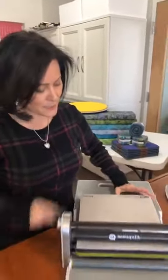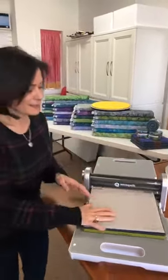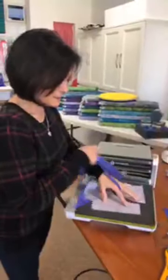So the selvage edge is the tight one, and I already measured it to go against this label. That's the way it's going to go into the machine, with the label on the outside, your straight grain on the outside. Then we're just going to put it in here like this, crank it through, and twist it off, so we have it cut. Same thing that Kathy just did.